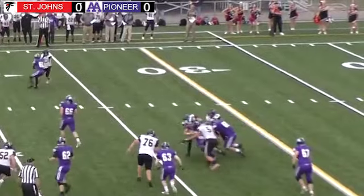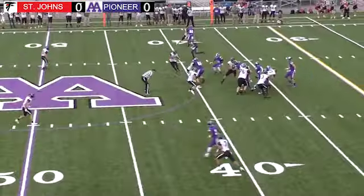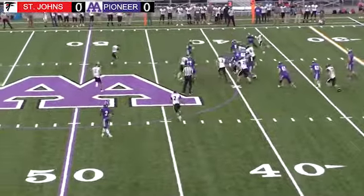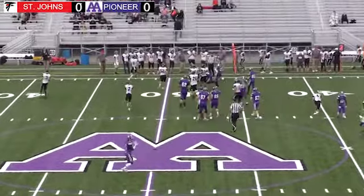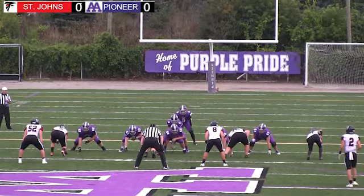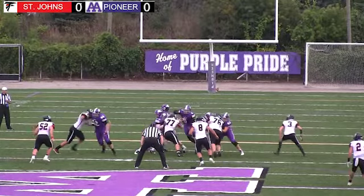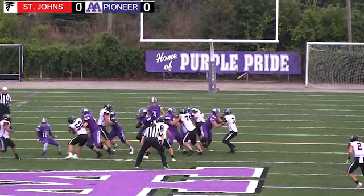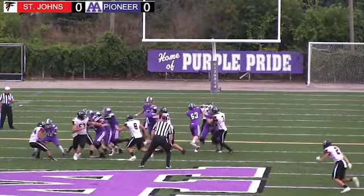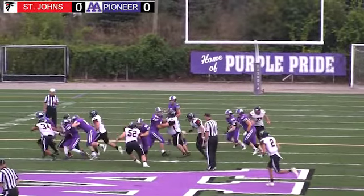3 receivers to the right-hand side. 1 receiver to the left. East Hope hands it off to Atkins. Atkins bounces out to the right-hand side. Atkins over the 40, over the 45. Atkins taken down, but it's a first down as he gets out just past the 47-yard line. Hard running by Atkins, and he picks up that first down. 1st and 10 Pioneer at the 47-yard line. 6:25 left to go in the first quarter.